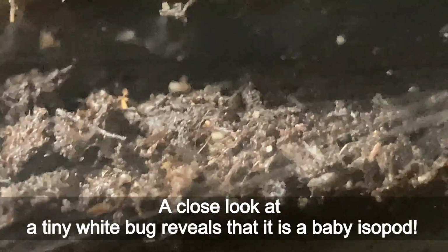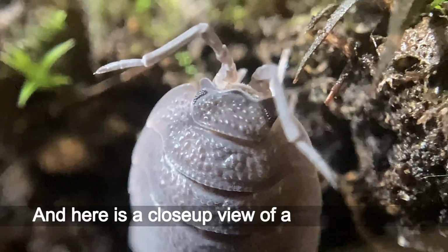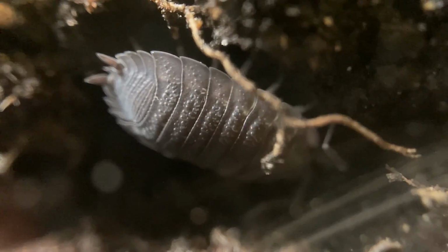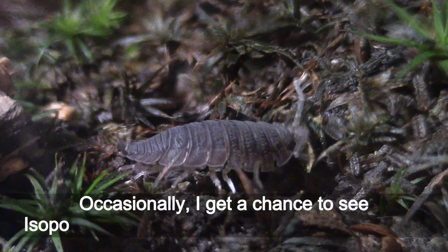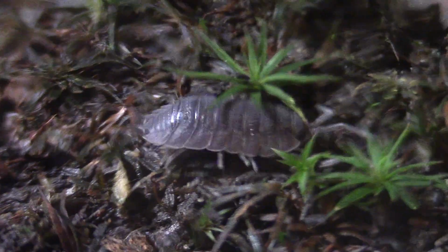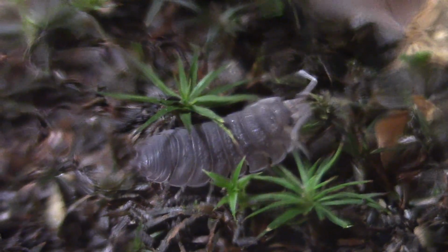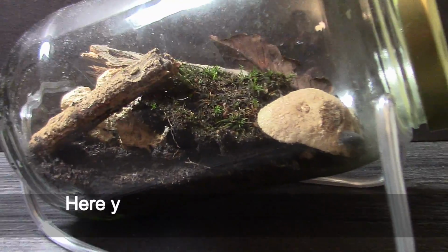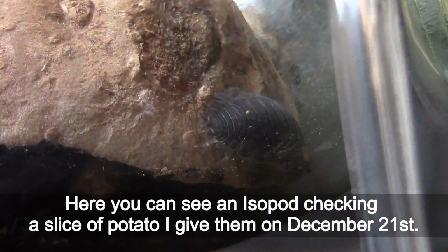December 12th. A closer look at a tiny white bug reveals that it is a baby isopod. And here's a close-up view of an adult isopod. Occasionally I get a chance to see isopods in bright daylight like in this example. Here you can see an isopod checking on a slice of potato I gave them on December 21st.